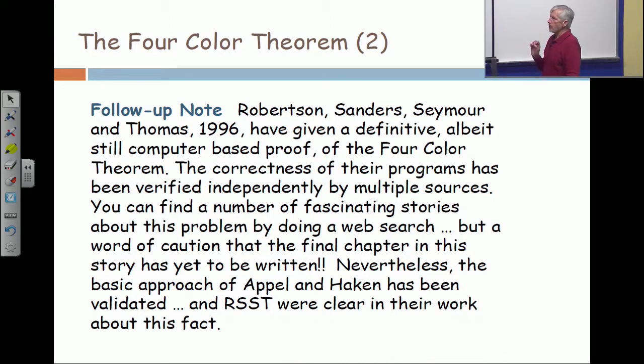Now, what are they doing different than Appel and Haken? They are doing something similar but they're not doing exactly the same thing. So the four-color theorem is indeed a theorem. And there have been additional proofs since the 1996 result, but all proofs use computers. All proofs cannot be verified by humans reading the argument line by line by line.